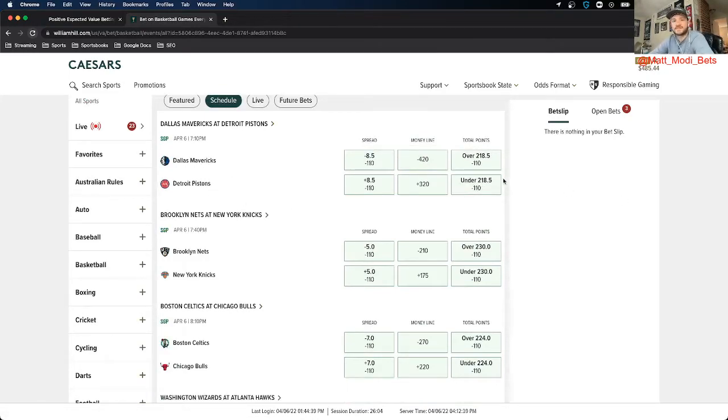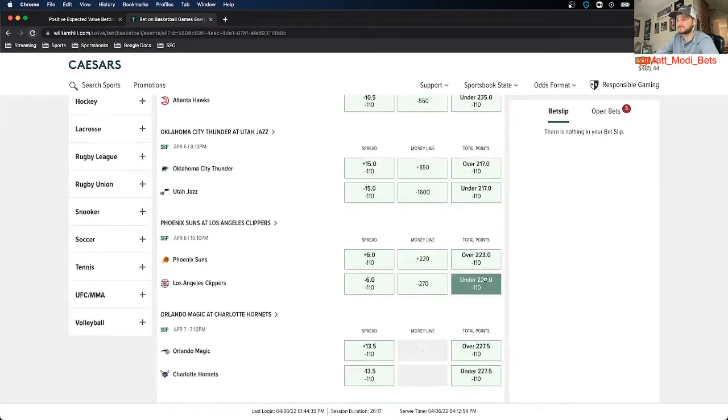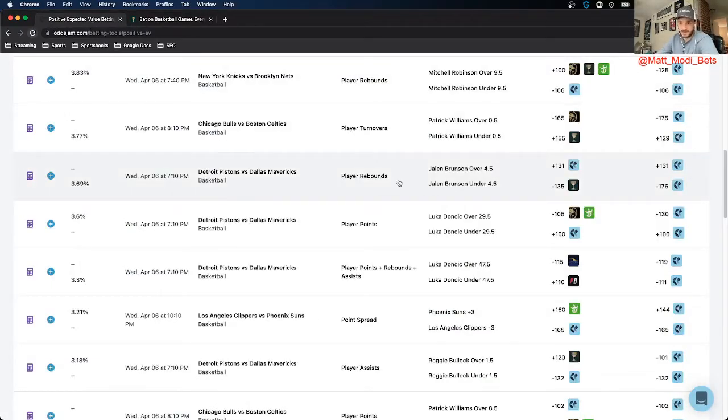So the over-under for this game is at 218. That's not super low. It's also not really high. I would imagine it's one of the lower ones of the week. Like Nets, Knicks, we got at 230, 224, 235. So here's one that's lower. Here's another one that's lower. But overall, as you can see, the majority of these games have a higher point total. So again, that wouldn't make me stop this bet of Luka Doncic, but it's nice to have in your toolbox.